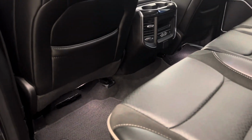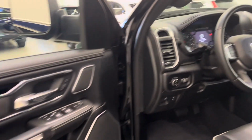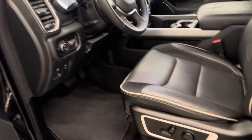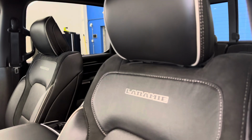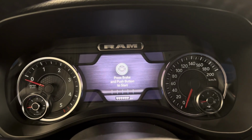You've also got rear heated seats, rear USBs and USB-Cs, keyless entry with push to start, full power adjustable driver's seat with memory. Look at the interior there with the Laramie logo embossed in the seats. Again, a very well equipped truck. Very low mileage, just 5,400 kilometers on the dash.